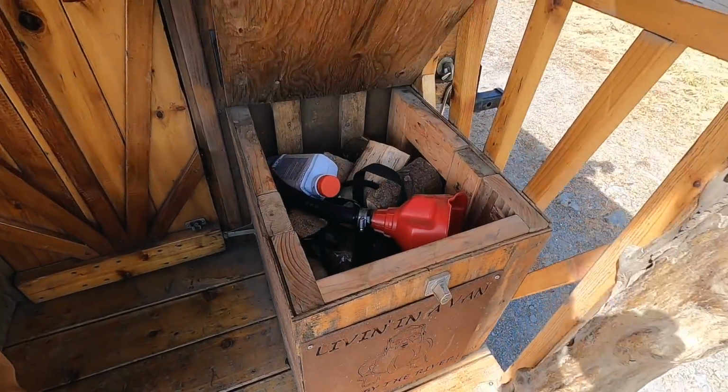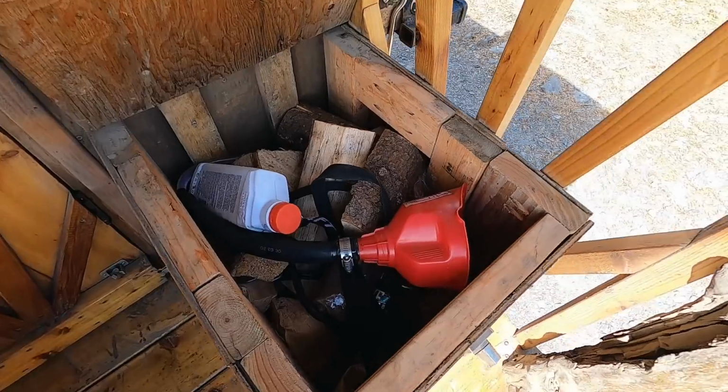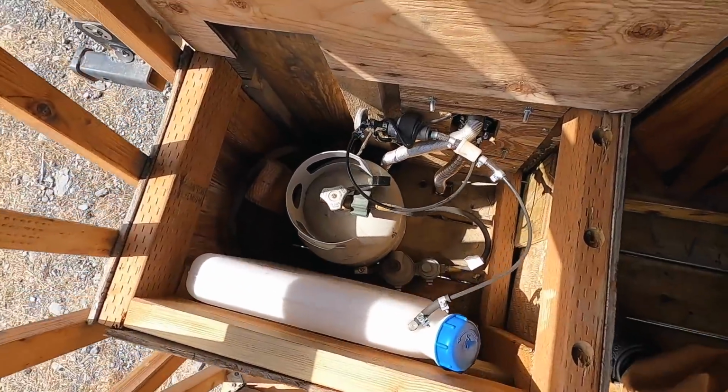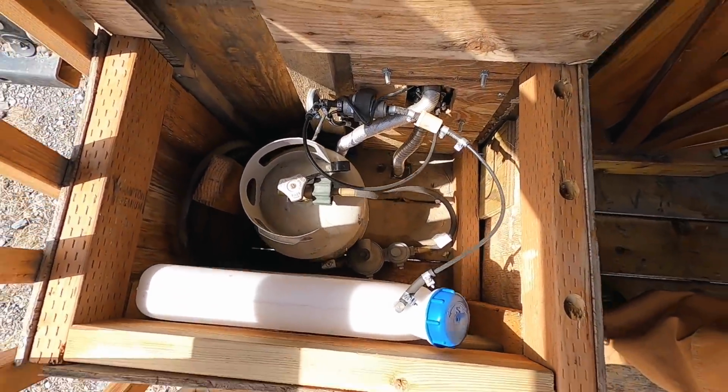This box carries the firewood for the wood stove and also carries my wet kayaking gear in the summertime. This box right here carries the diesel tank for the Webasto diesel heater, and this box also carries the propane tank for my oven.